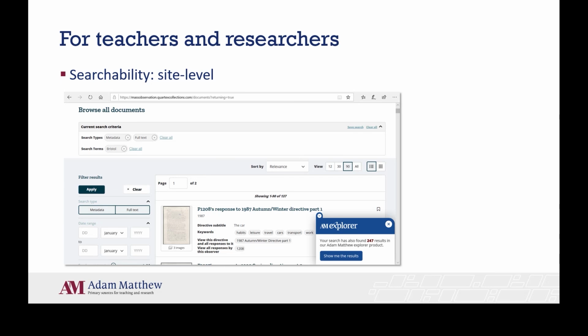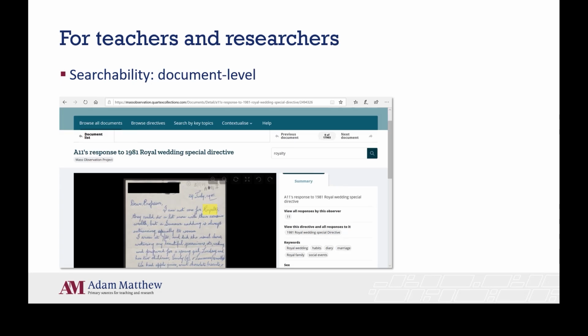But we have also implemented, as many of my colleagues have already mentioned, handwritten text recognition in the handwritten responses, which are about two thirds in the 1980s. You can see here I've done a search for royalty, which is highlighted in the text. So that obviously increases discoverability of manuscript responses hugely. So together, searchability is maximized using those two processes.